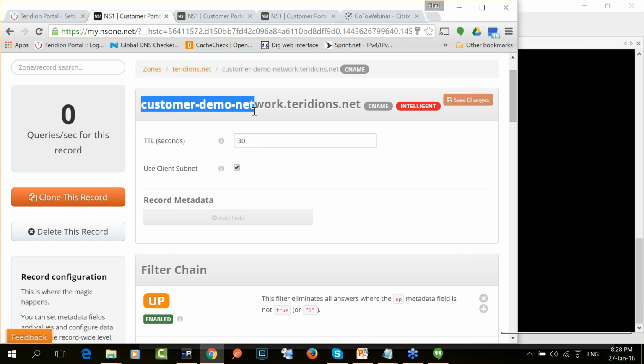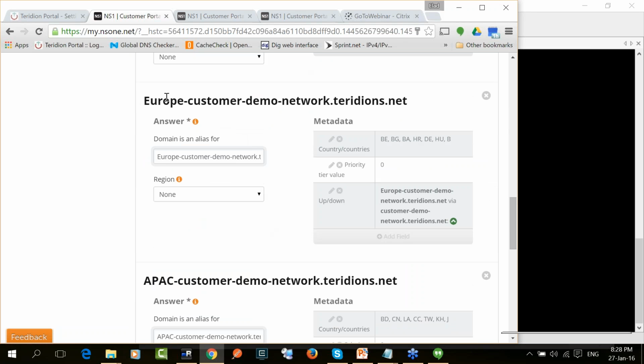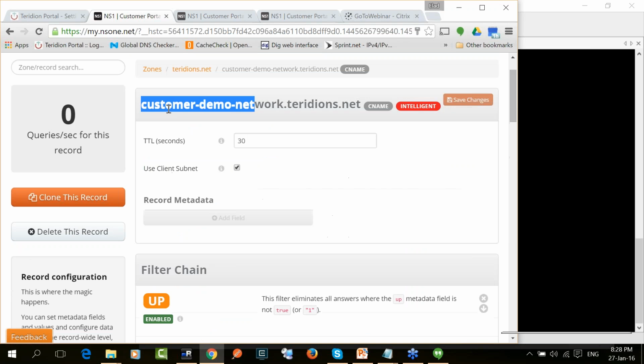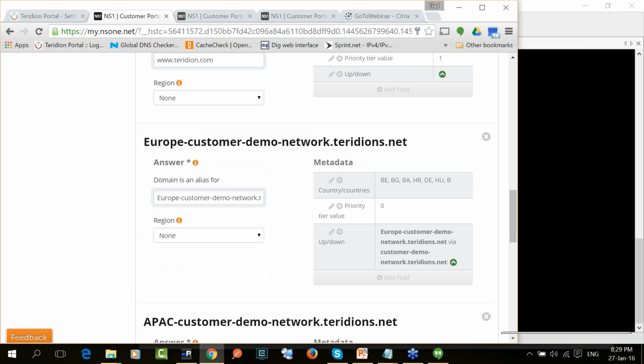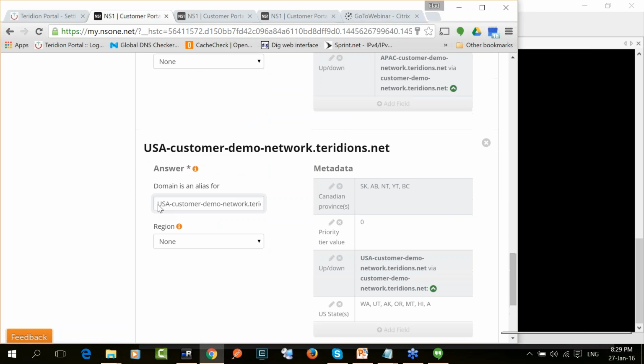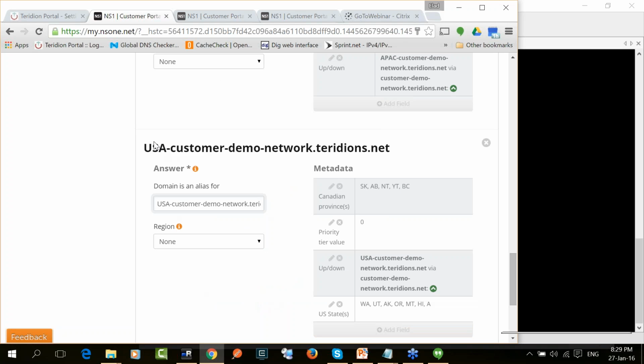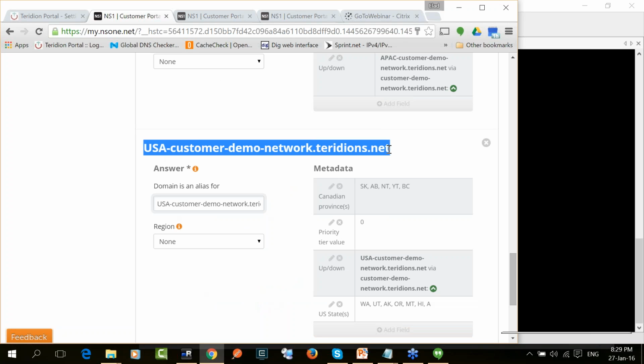So once we create a domain, the way we work is we create a subdomain for each region around the world. In this example, using this domain, a subdomain for Europe, for APAC, and for USA was automatically created using the API. If we go into the configuration, we can see, for example, that in the US we are telling the DNS, or the end user, if you are coming from California, Nevada, Oregon, you will be resolved to this domain.